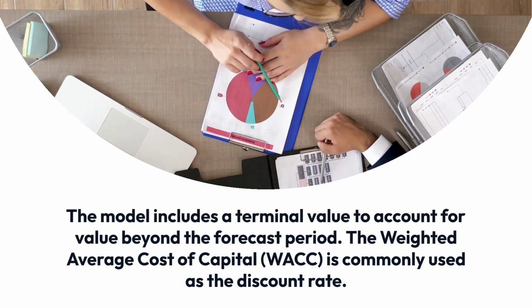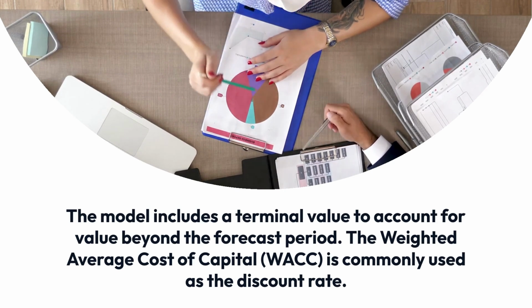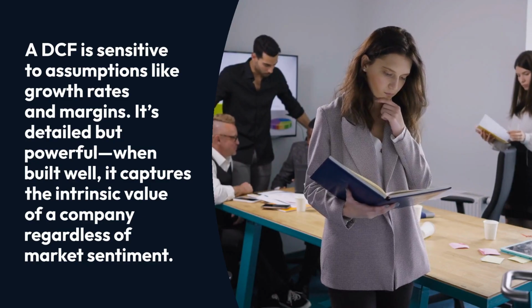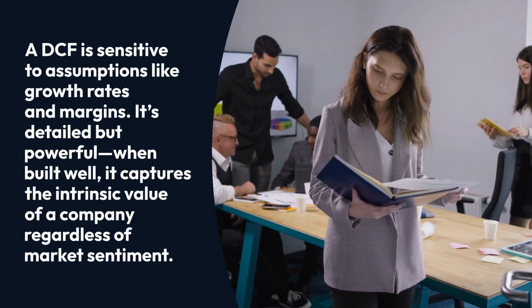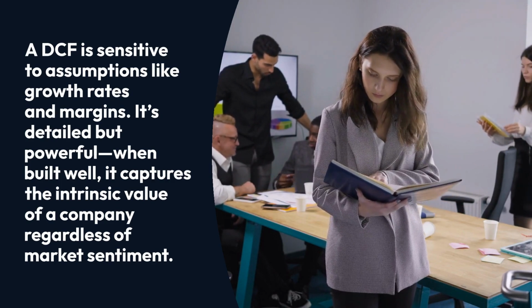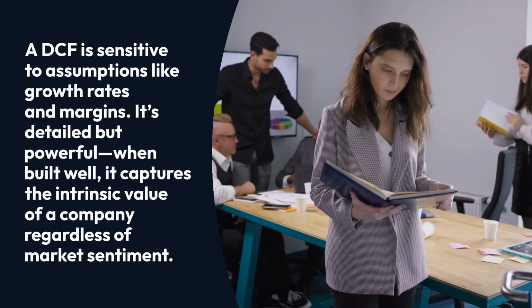The weighted average cost of capital (WACC) is commonly used as the discount rate. A DCF is sensitive to assumptions like growth rates and margins. It's detailed but powerful. When built well, it captures the intrinsic value of a company regardless of market sentiment.